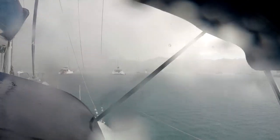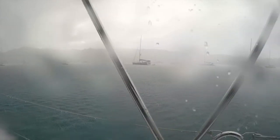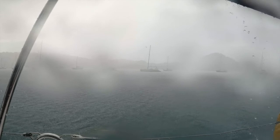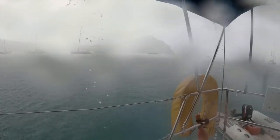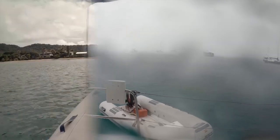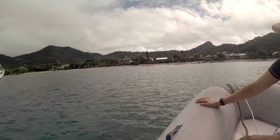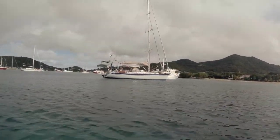And of course, the sun doesn't always shine in paradise. This is a classic tropical downpour, and it reminds us very much of home in far north Queensland. But these things blow through quickly, and we're off ashore.